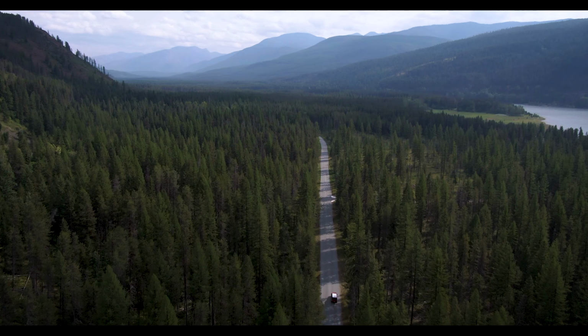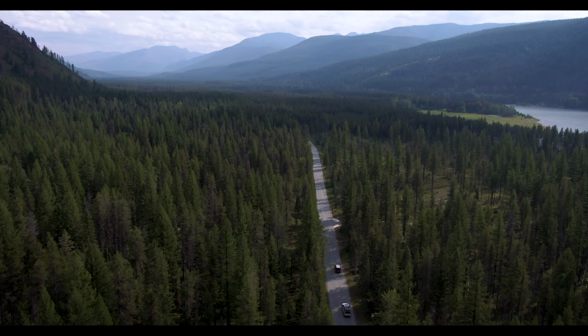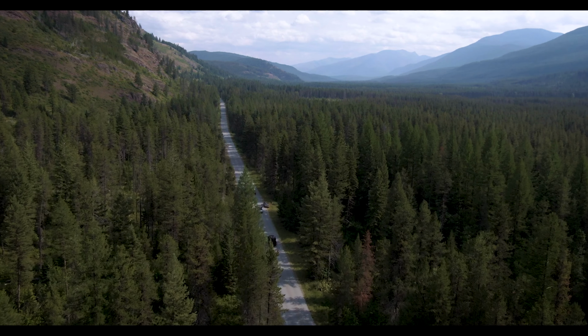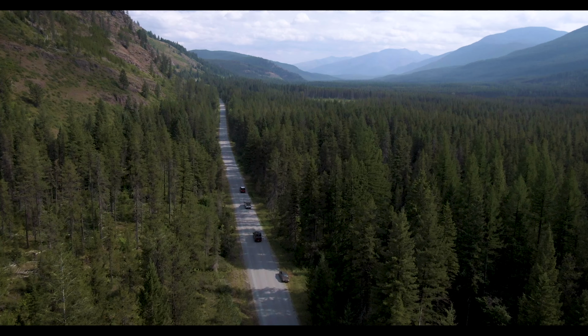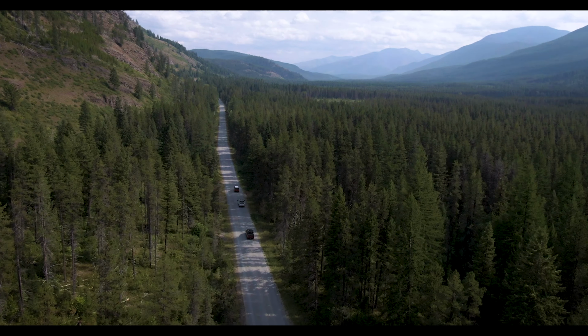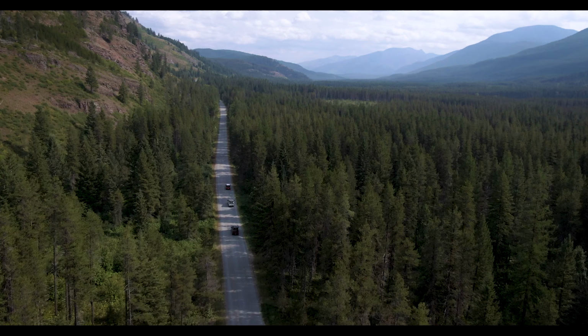The Hungry Horse Reservoir is only 15 miles south of the west entrance of Glacier, about 20 miles northeast of Kalispell. There's a dam that controls the reservoir at 564 feet. The dam is the 10th highest in the U.S. I was pretty excited to drive across it.